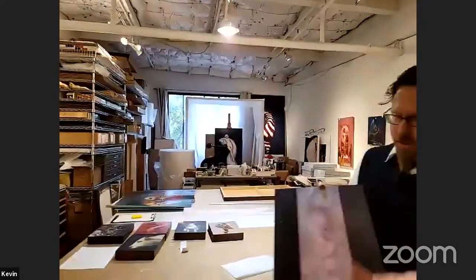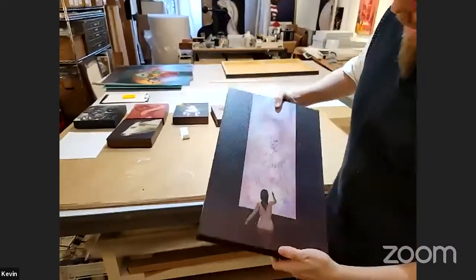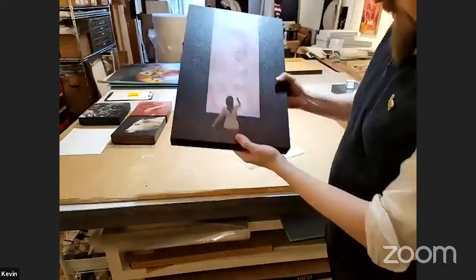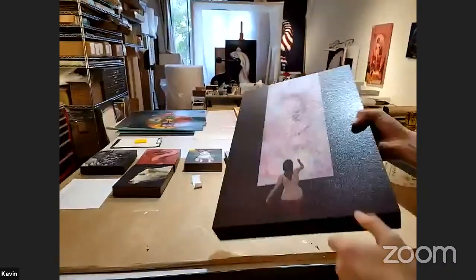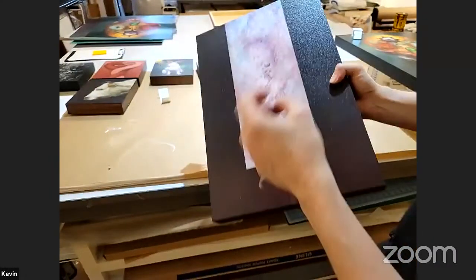So I paint these digitally. I print them out here. Kevin can turn around later. I print on canvas, and then I stamp them on that machine over there. Let's see if it's kind of subtle on the canvas. I'll show you on a more obvious one.